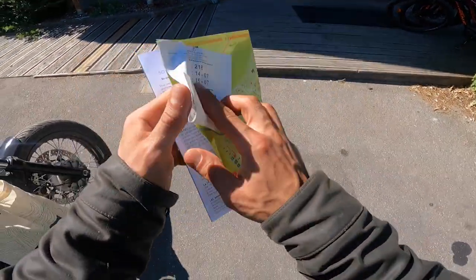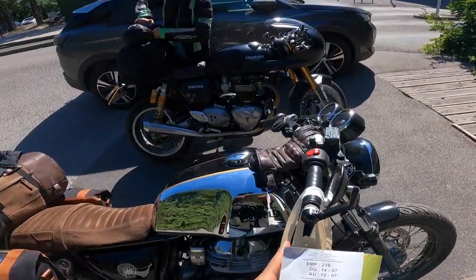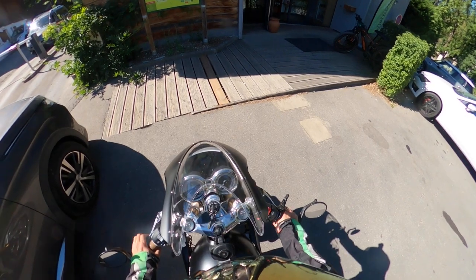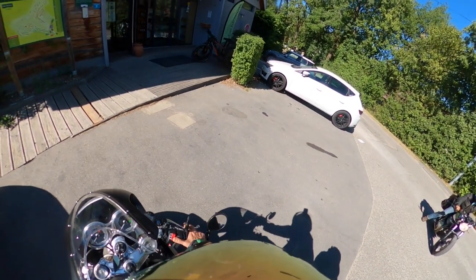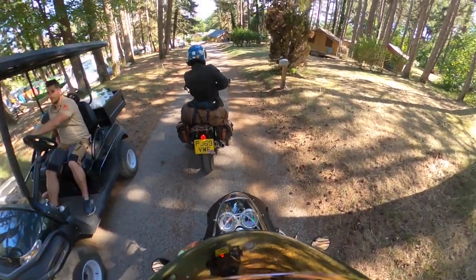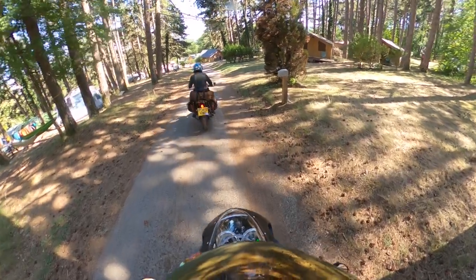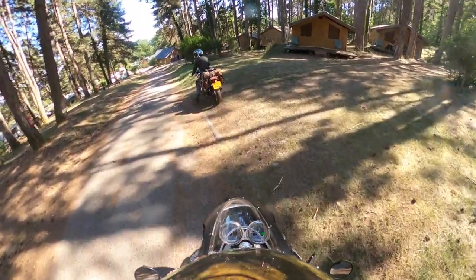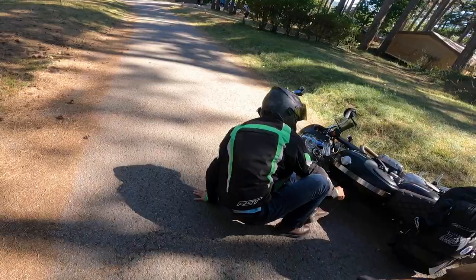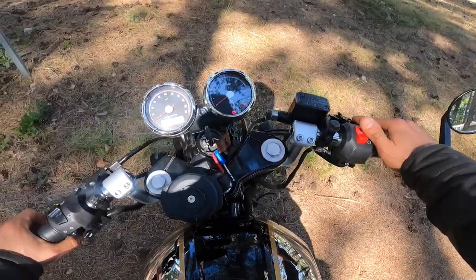Here we are at our camp spot, and 11210A. Okay, you are between the both. Okay, so we drive over there. Thank you. You're welcome. Turn around again. Okay. Yeah. Turn off the bike. You okay? Hang on, I'll help you. Wait a second.